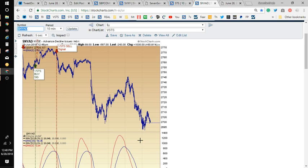So that's how it works. We use the very short-term Sentinels signals to enter, and then we use them to exit, both for put options, or if we were in an up market, for call options, and likewise for the stock index futures. That's all we wanted to talk about today.